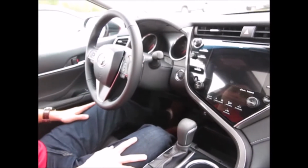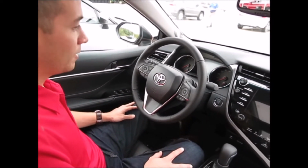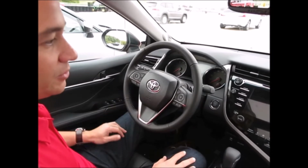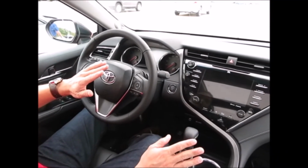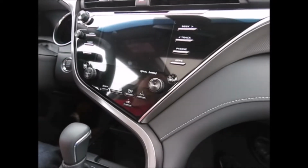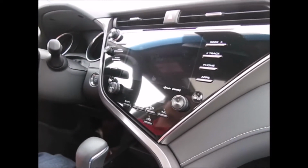Chad, the interior has had some changes too. What have you done? Yes, it has. We've actually redesigned the entire new interior for the Camry. A lot of new premium materials, and actually has kind of a layered design to give you a nice integration between all the different types of materials. Here we are in the XSE. You can see some aluminum trim right here that fits nicely into the dash. We have a nice new 8-inch display here as well.